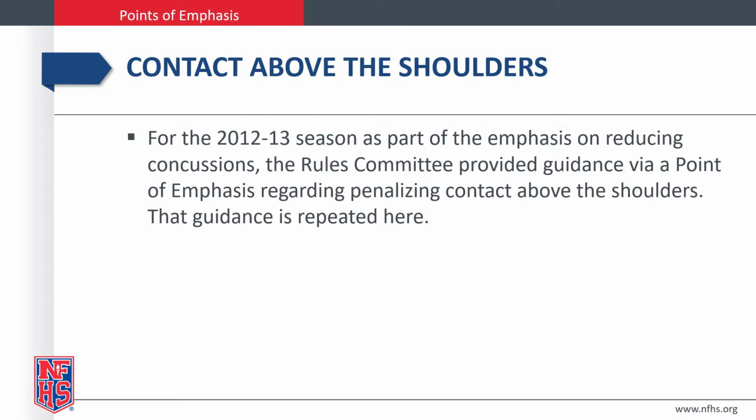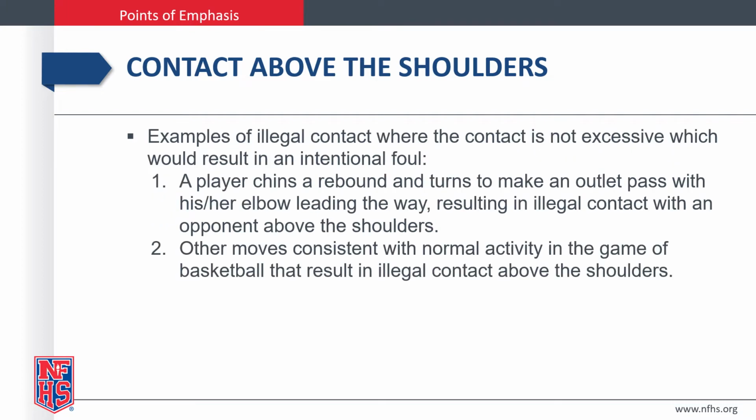For the 2012-2013 season, as part of the emphasis on reducing concussions, the Rules Committee provided guidance via a point of emphasis regarding penalizing contact above the shoulders. That guidance is repeated here. The following are examples of illegal contact above the shoulders that should result in the ruling of an intentional foul.